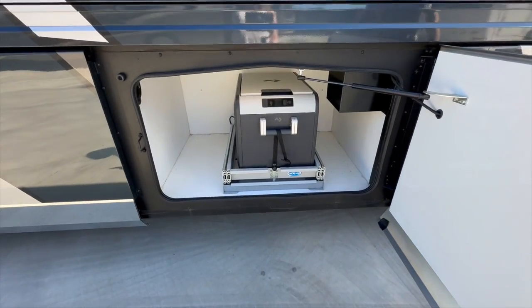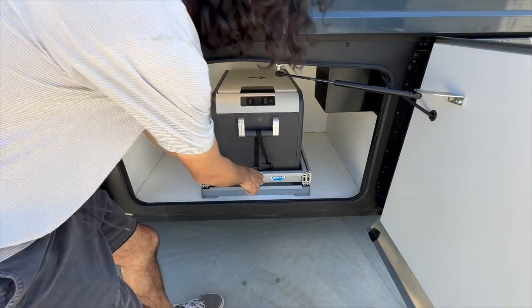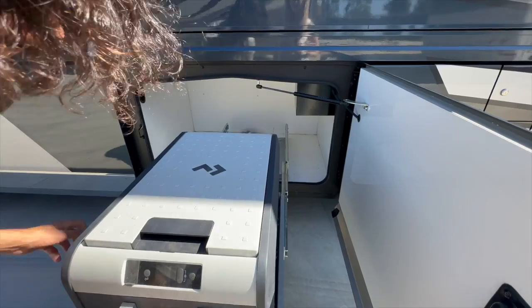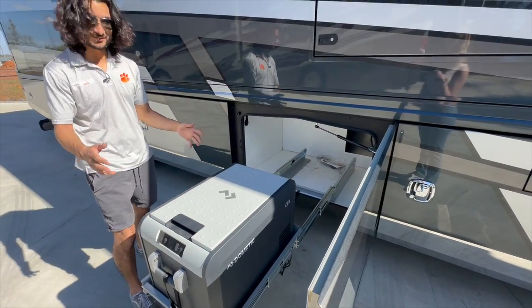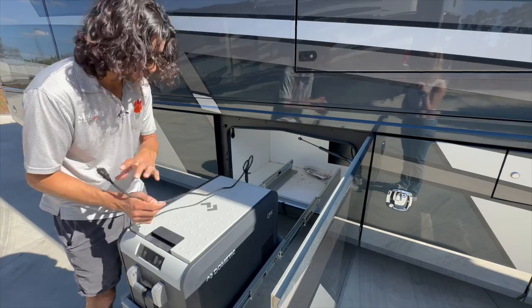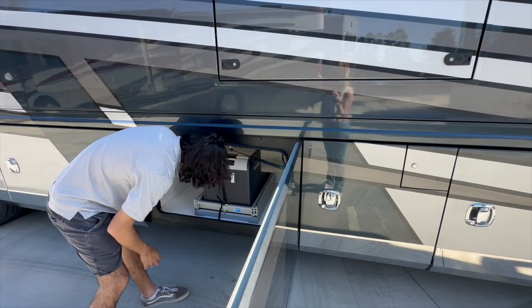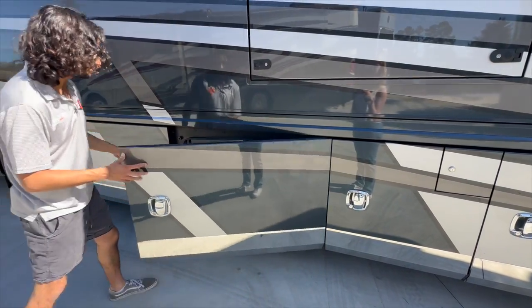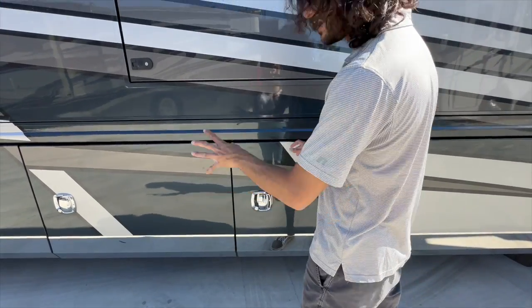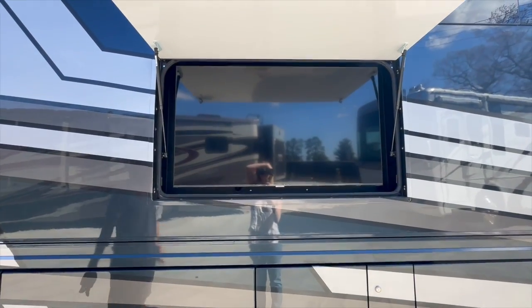Ah, yes, the optional outdoor refrigerator on a slide tray. Can't beat it. This is a Dometic setup, and it comes way out here, as you can see. So that is a really, really nice slide tray. Just gonna slide this back in. And that plug will reach too. You just gotta be careful when you slide it back in. LED lights in there. And then right above, we've got a huge Samsung smart TV.